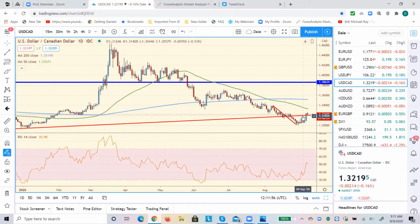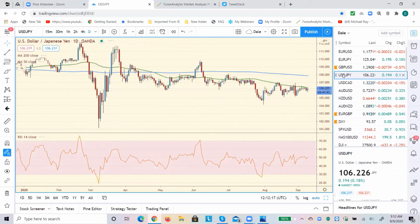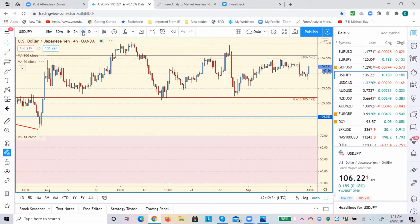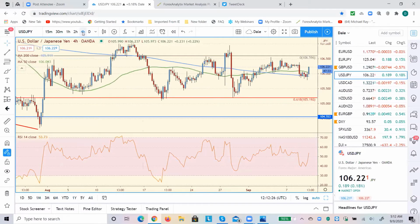I've looked at some of the counts by the team, and most of them remain negative, that this is a rally to sell in USD CAD. So we'll see. I don't see anything that I really want to do here. Yen is really tough. You had this down day yesterday and now it's reversing again. So I don't know. It looks like a rectangle and we're in the middle of it.